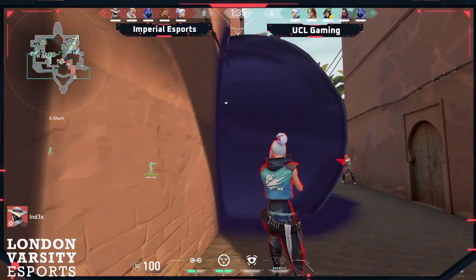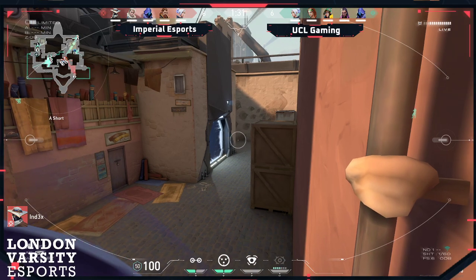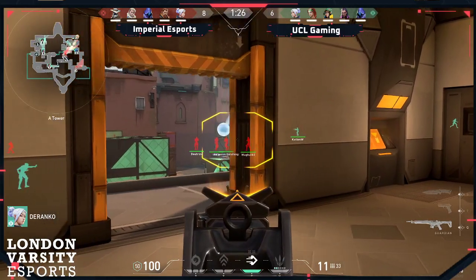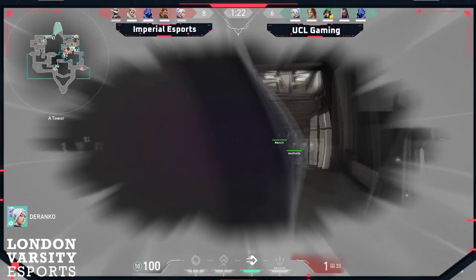Let's see if they can keep up this phenomenal momentum. Missing a shotgun buy for Mughal. Look at the aggression here being made by Wasi and Rainer. They've got a lot of map control now. They should have an idea that the hit's going to be at A. And look at that, as soon as you say that, there's rotations over towards A.